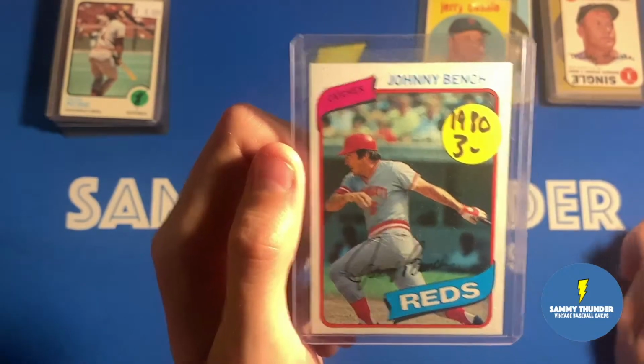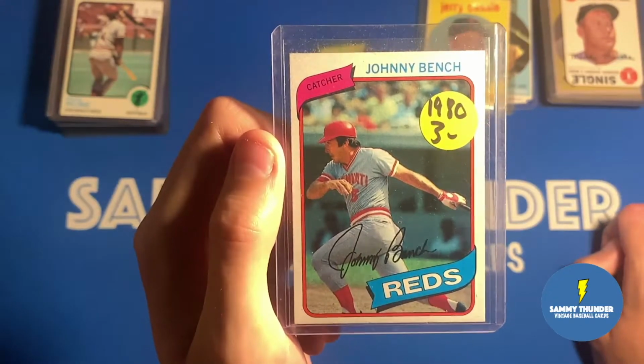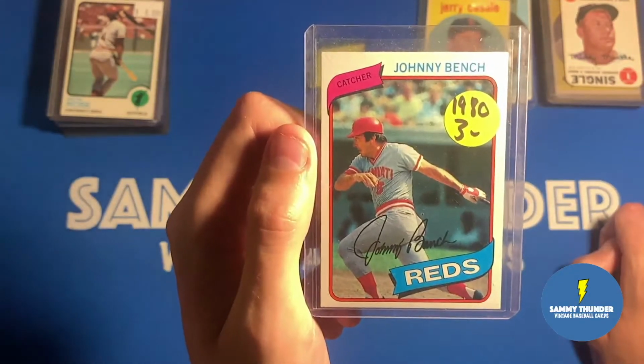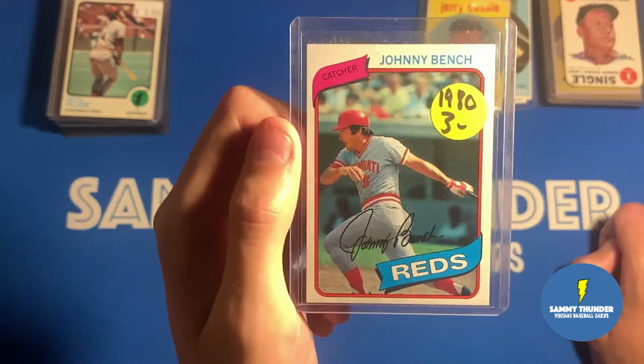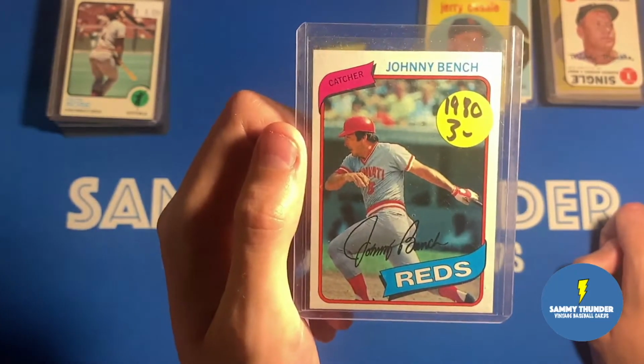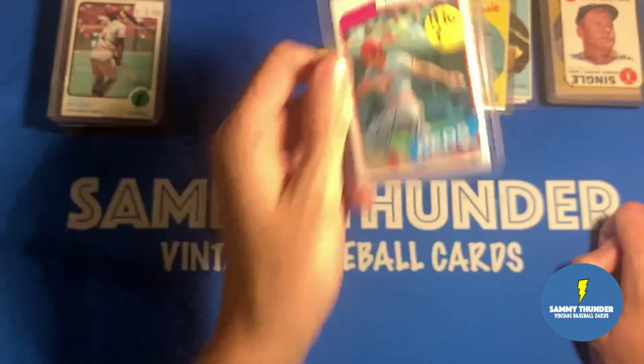Johnny Bench cards in general just seem to have a lot of value to collectors. Just one of those players that still remains highly collectible. So if I decide to move it, I could probably get that $3 back, if not more, because the condition's so good. But for now, it's going to be a keeper.